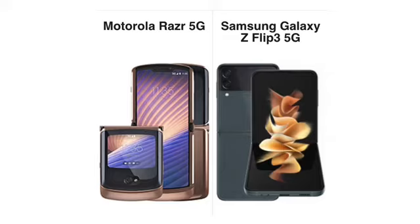For the SIM card, both of these are awesome in that they both have eSIMs built in. That's more of an advanced, one of a kind type of thing. Not a lot of phones have these, mostly iPhones, Samsungs, and Pixel phones. So it's good to see the Motorola Razr have that eSIM in there. The Razr has a water repellent coating versus the Z Flip's IPX8 water resistance, so you can dunk it in water up to 1.5 meters for 30 minutes.